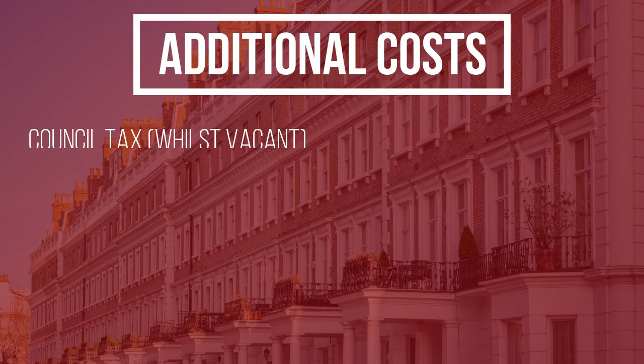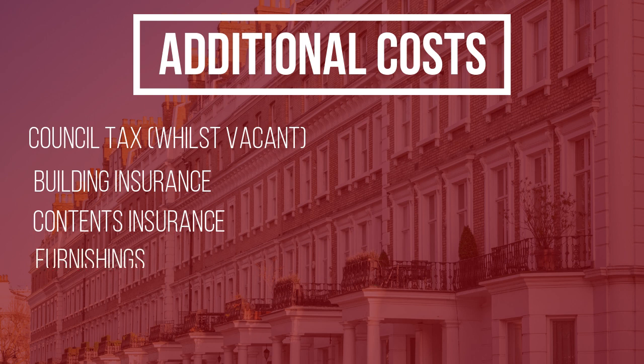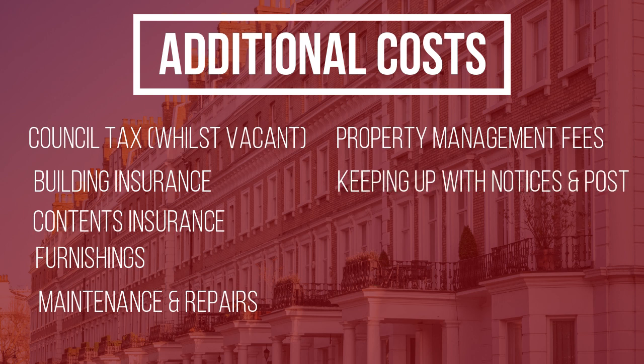Additional costs that you're going to want to factor in are council tax bills, but you'll only pay that during the period of time that the building or the flat is vacant. It is a cost that you'll be able to pass on to your tenants. In addition, there's building insurance, contents insurance if the flat is furnished, furnishings and other decorative items if you offer it as a furnished property, maintenance and repairs, property management fees that you're going to pay to a third party property manager, especially if you're overseas, keeping up with notices and posts. So again, there might be costs if you're sending your post and mail to other places.